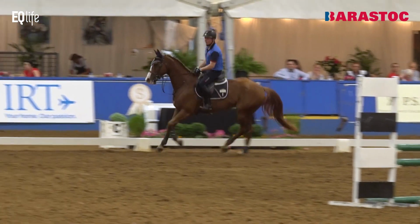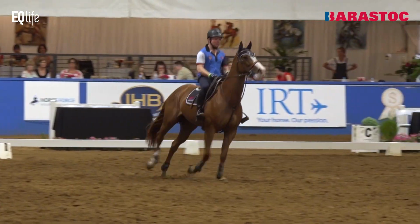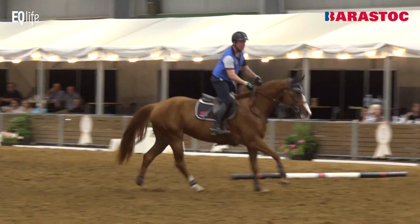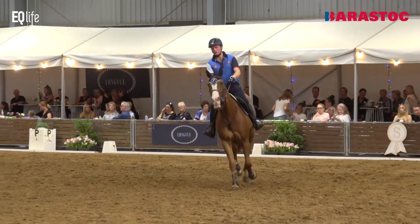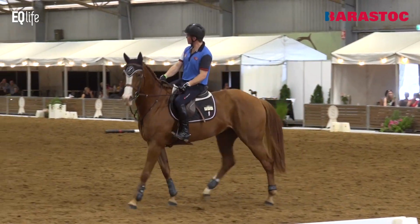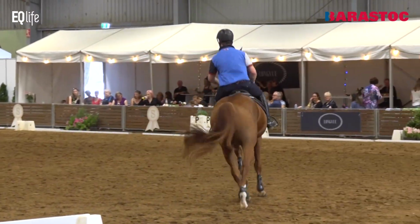Jamie gets on well? Yep. Oh, it does jump. It's so quick off the floor, huh? Sharp with its front legs. Probably the most athletic horse through the body you'd ever sit on. Has it had a rail down? Not at this show, no.